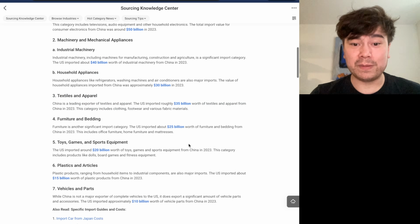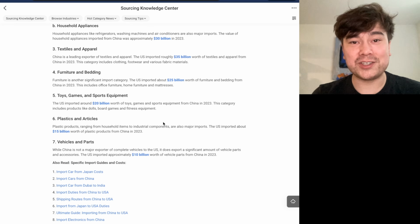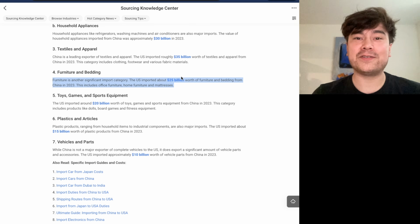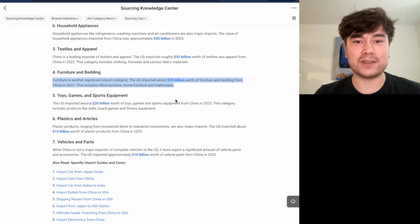We have furniture and bedding, so if you're decorating your house or want some clean sheets to sleep on, that's probably being imported from China. Notably, a lot of mattresses are actually produced in the United States because they're big and heavy and difficult to transport. So we have a lot of mattress manufacturing here.